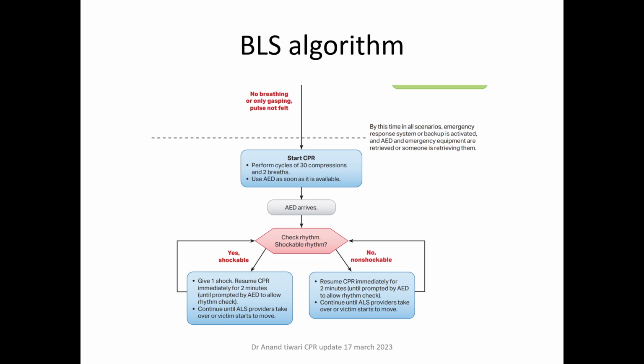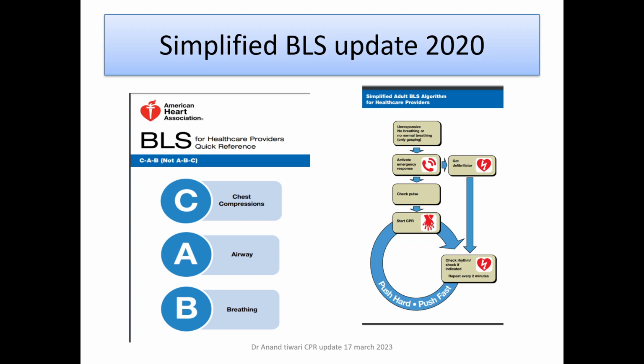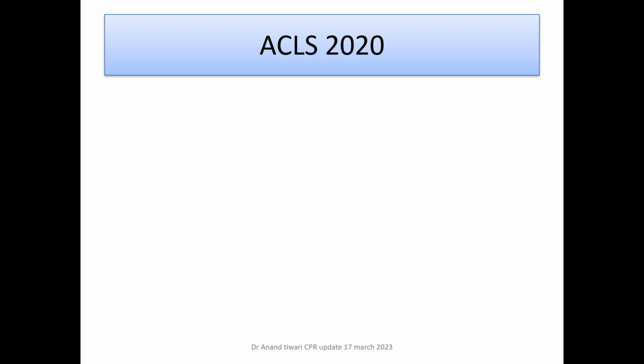So this is all about basic life support, which doesn't require any instruments or any advanced monitoring system. It just requires cognitive and motor skills, early recognition, immediate cardiac compression, then the airway, and then the breathing. So CAB, and getting an AED. This is the algorithm which healthcare providers should follow, and make your staff learn this important skill. Now coming to advanced cardiac life support.